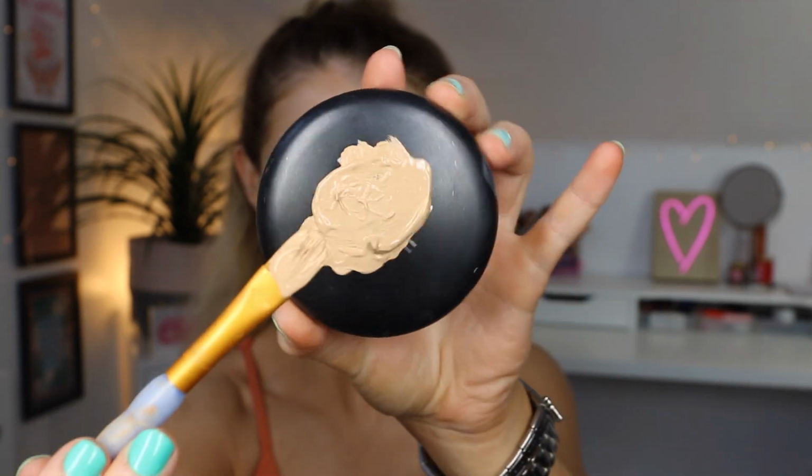But to be honest, once I put this on and blend it all over, it does kind of match. But the only reason I don't really like this one all over my skin is because it's a little bit too pink. So I am going to add just a touch of the number 10 shade into it to make it a little bit more bronzy and yellow looking. So I've just mixed up the foundation here, and that's kind of what it's like.